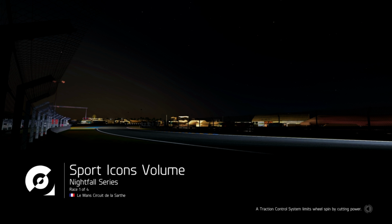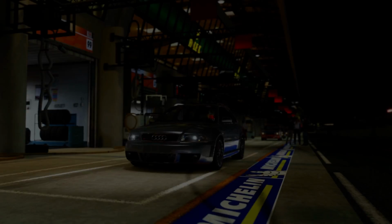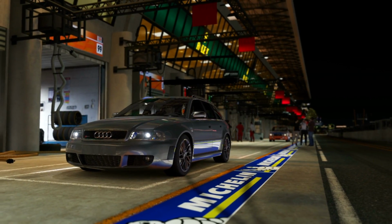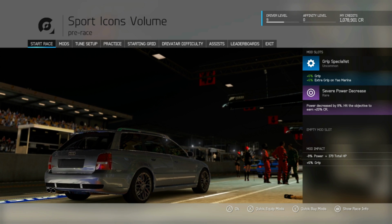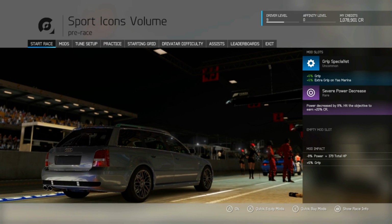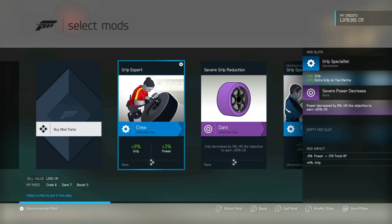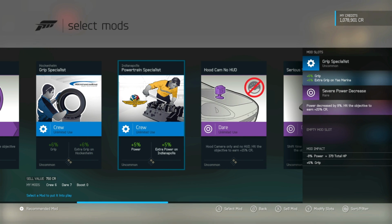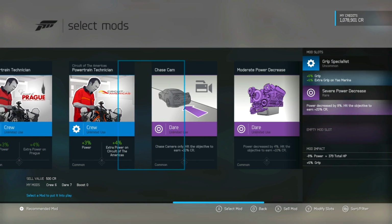Your next race will be at Le Mans, a course consisting of closed public roads and specialized racing tarmac. Ooh, so pretty. Nighttime driving is my favorite. Grip and power. What do we got? Grip power decreased by 8%.